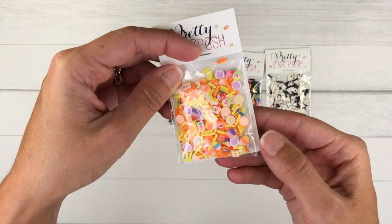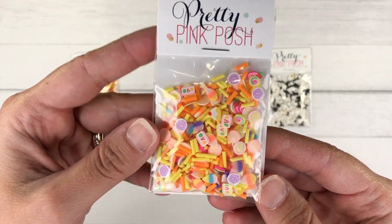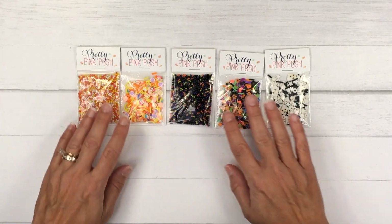And then last but certainly not least, we have the Halloween candy mix. This is so much fun. There's little pieces that look like lollipops and sprinkles and little candy pieces.